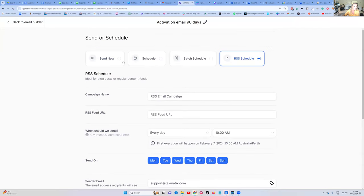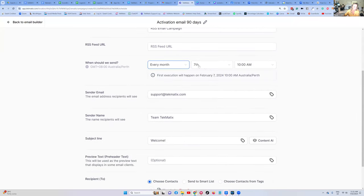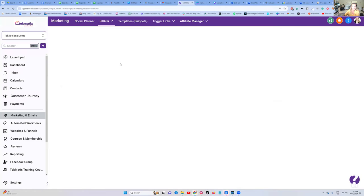Okay, now I'm going to do this in automations because unless you're putting an RSS feed in here, monthly. So again, let's do monthly emails from there. So please ignore that step because you can only send it monthly and I want to send this every 90 days, which is why I'm going to use automated workflows.